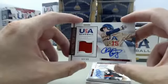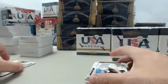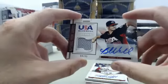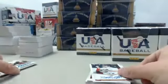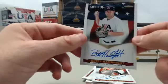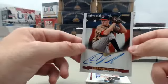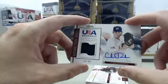The next one up is a Chris Oakey autograph, 63 of 99. Hawkeye, we got, I think, a Carlos Tucci was the autograph hit there in the Bowman Chrome box for David. We've got a Bobby Wall jersey autograph, 94 of 99. Brett Hambright, this one is going to be the collegiate national team autograph, 255 of 399. Next up, Carson Sands, 279 of 349, and we have another big hit, big hit, big hit.